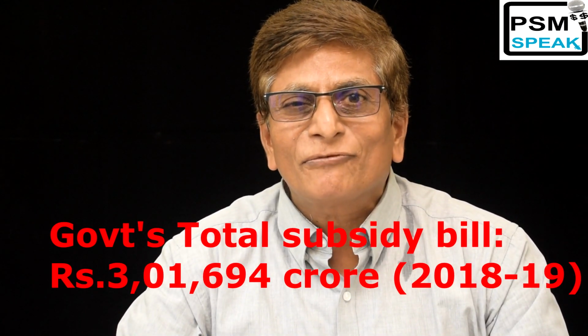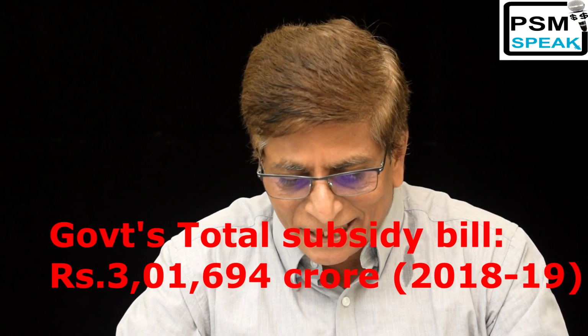in 2018-19 worked out to 3,01,694 crore. Against this, what it got from the petroleum sector was 4,33,062 crore, which means petroleum has given 1,31,368 crore higher than the entire subsidy burden of the government. So this is also not valid.